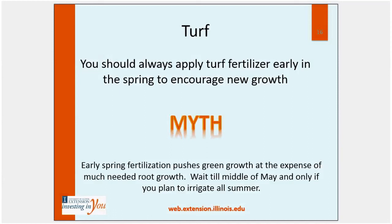So what we recommend actually is wait till the middle of May, so right about now, and only if you plan to irrigate all summer. And that's one of the big ones, is push the turf if you're going to irrigate.